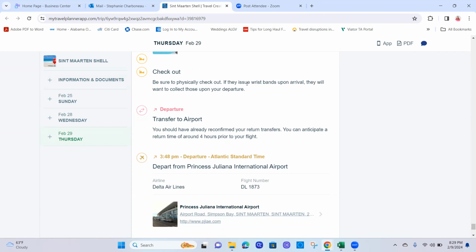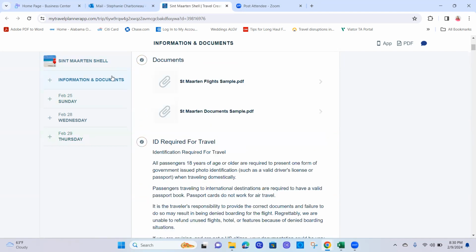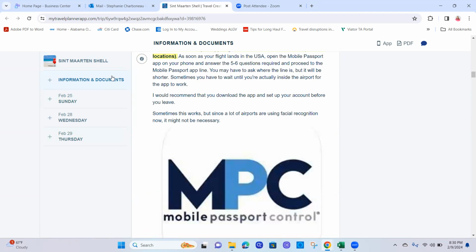Usually you have to reconfirm that at least 24 to 48 hours prior to going back. And you can anticipate a return time of about 4 hours prior to your flight. And then I've given you more flight information. And back to that mobile passport app. Did I not see it over here? The mobile passport app. Yeah, there it is.